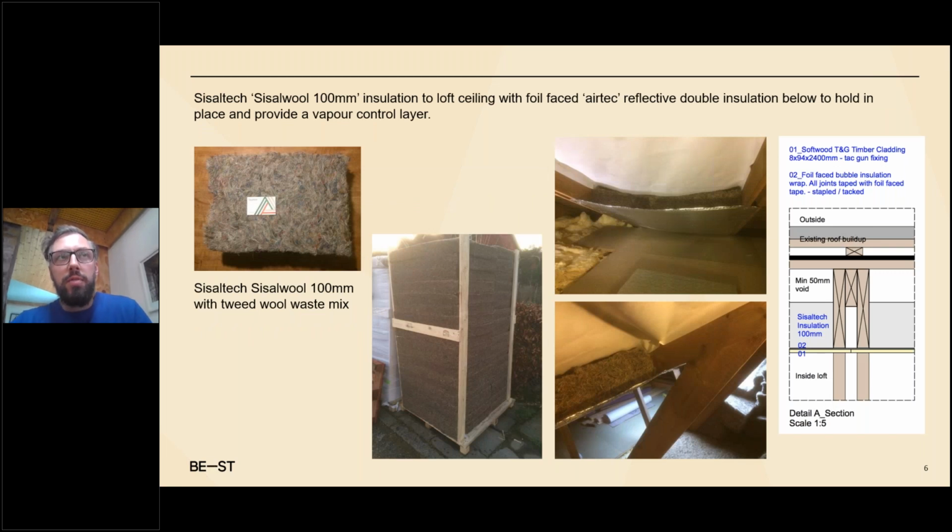One of the bits of research I did was looking at natural fibre insulations, and in Scotland we have Sisaltech, who produce sisal wool. So I ordered 4 pallets of this 100mm insulation for the room in the loft insulation. We already had 300mm in the ceiling, so this is to insulate out the roof pitch. I think this is maybe the first time it's been used in this way rather than a wall.